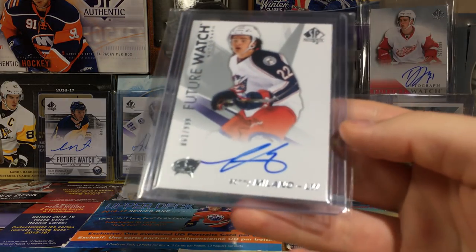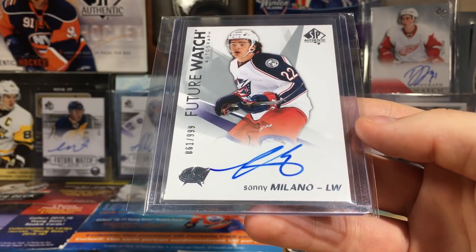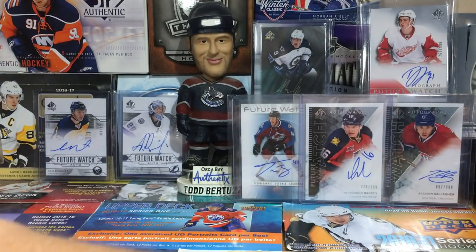Next up is Sonny Milano. Another decent young forward for the Blue Jackets. There's quite a few Blue Jackets in here. But yeah, Sonny Milano, pretty solid.